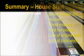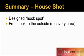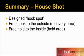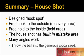So looking at the house shot, we know it's got a hook spot built into it. We know that there's free hook to the outside, it's called recovery area, and there's free hold to the inside, and that's called hold area, not surprisingly. The house shot has built-in mistake area. You've got room to the left and the right, and it gives you a very good look. Many angles work, and the key is to throw the ball into that big hook spot out there. Get the ball to bounce back, create nice angle, and get good pin carry.